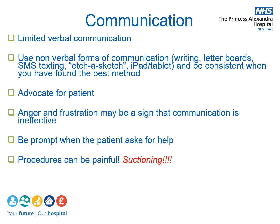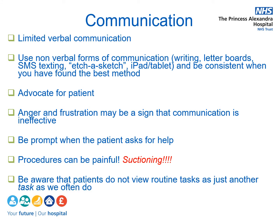Procedures like suctioning can be painful, and with any procedure, offer the person some privacy and dignity, because they may be embarrassed with the procedures that you do with their tracheostomy tube specifically for them, may not be socially acceptable for other people to see. And also be aware that we see a lot of things in hospital that become routine to us, and it's not just another task for the patient that we do. Often it's new to them, so it's always helpful for them that you explain what you're doing and why.